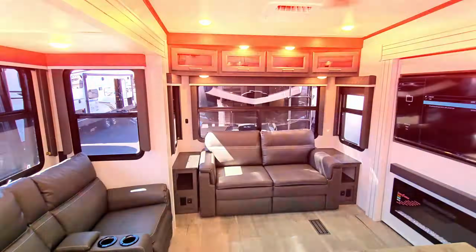I'm in front of the Keystone Cougar Hero Edition. This is a very, very unique travel trailer. It's green, it's the army green, and there's a lot more to tell about. I'm gonna have Scott tell you all about it. You will be very, very impressed.